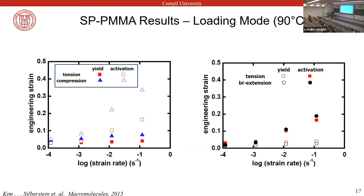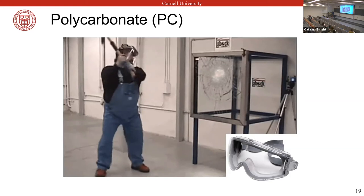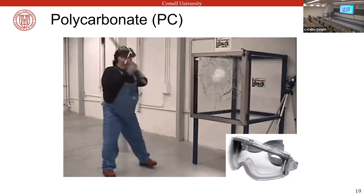I'm going to skip that. Okay. So all of that data was on PMMA, or acrylic, which I mean, it's a nice material. It's transparent, people use it. It's good for fish tanks, but it's never been my favorite.